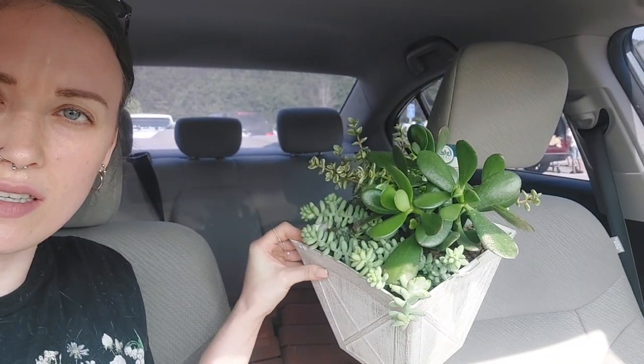Everything loaded up. I put the bricks in the back, and then I got this little succulent guy. He was 50% off. He's on clearance. There's no pests in the soil or anything. It just needs some love. So I paid $14, and there's 4 different types of succulents in there. And then this little guy was $2.